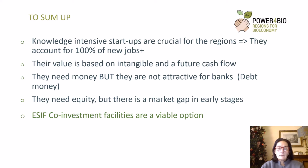So we have just said that new companies, knowledge-intensive companies, are a powerful tool to support the creation of new jobs and to foster the economic development of a region or of a country. They also need money to start and to grow, but they are not capable of accessing debt finance. That's why they need to access other types of funding, such as equity. In order to deliver the right type of financial instrument to those final beneficiaries, you may refer to ESIF co-investment facilities as a good option to set up and launch an equity financial instrument.